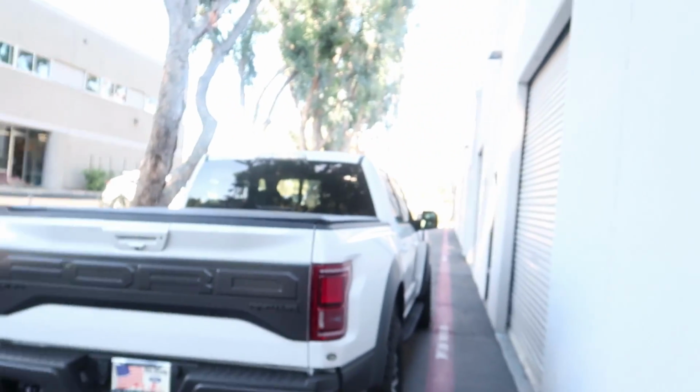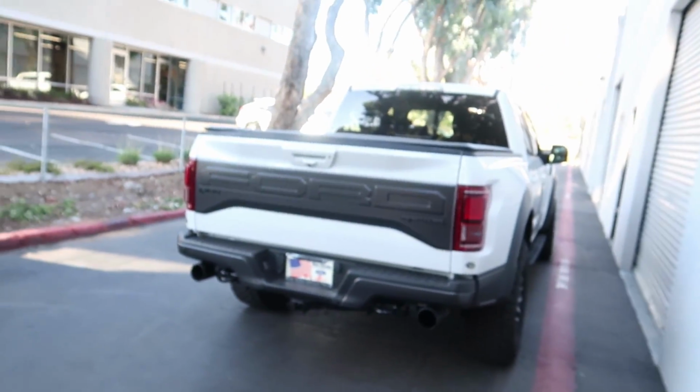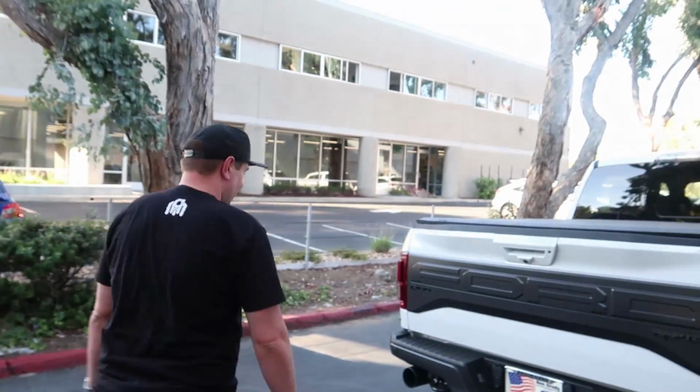Thank you so much, Alex, for coming by, spending your afternoon with us. Thanks for bringing the parts. They're gonna go towards making this car amazing. I really appreciate it. I love your Raptor. Thank you. I want to hear it, so when you pull away, hit it for me. All right, sounds good, man. Thanks, dude. Thanks again, man.